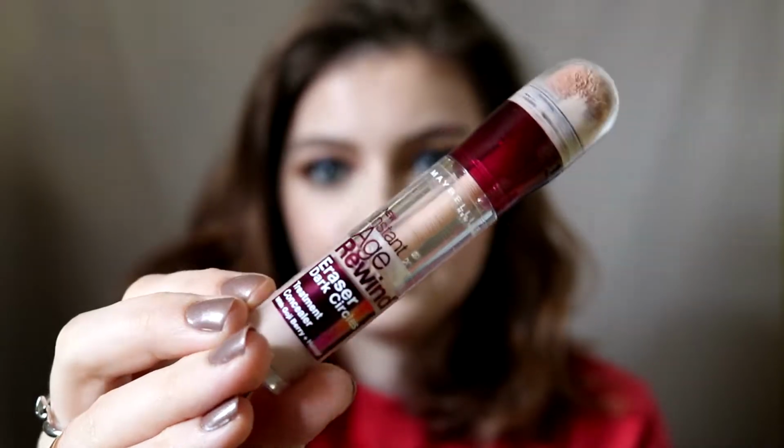I'm just gonna start with the first product, and this I may have mentioned before, but it's really become a recent rediscovery this month. This is the Maybelline Instant Age Rewind Concealer. I am in the shade Fair, and I find that this fits my skin tone perfectly. It is either cool or neutral enough. I'm not really sure what I am yet, but it is either cool or neutral enough for me to make my face look really seamless.